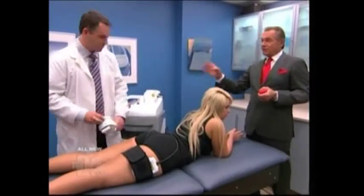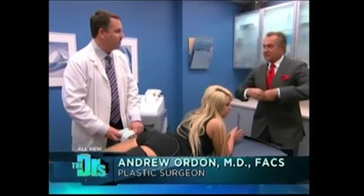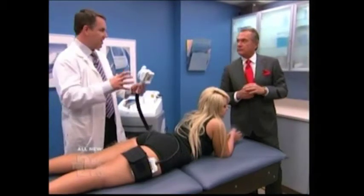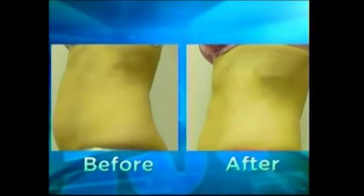And I know a key part of this equation is you have to work out exercise afterwards to rid the body of that excess fat you've melted down. Absolutely. Once we tell that zone to dump all the fat out, we don't want it to just go back into cells. So we go right from here to the gym and burn it all off. And Aubin, while you're working here, we're going to show the audience what kind of result you can expect after going through a series of iLipo sessions before and after.